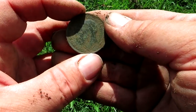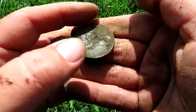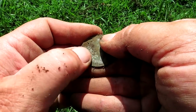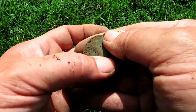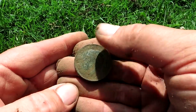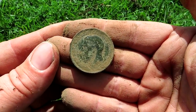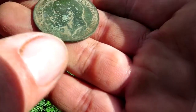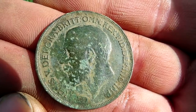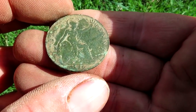Right, I won't rub it on the magic trousers just in case it is. Oh, it says penny. Yeah, it says penny there. And it says 1916. Oh well. Yeah, if it was a 1933 penny, it'd be worth £100,000. But unfortunately it's not. Right, I'm going to get this cleaned up and I'll get back to you. Oh, there she blows. Good day to you, sir. Yeah, 1916.